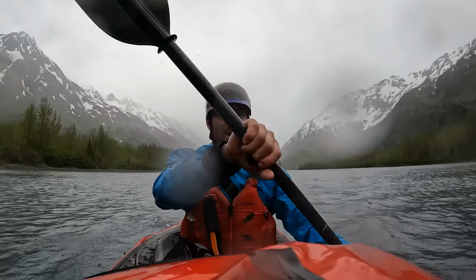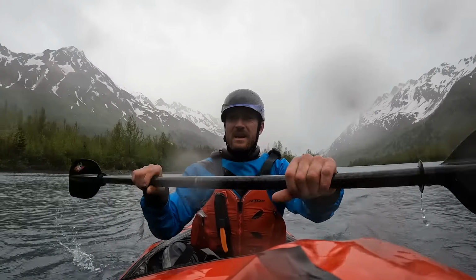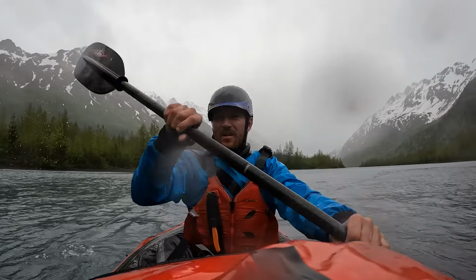Ready to run. Okay, we've reached the river, into the lake, and start of the river. The white water begins now.